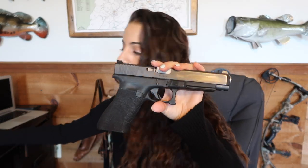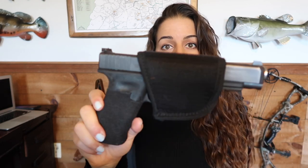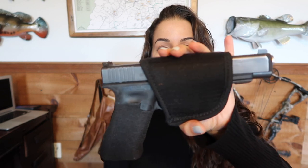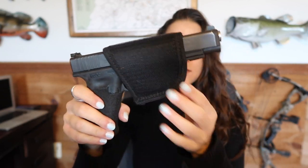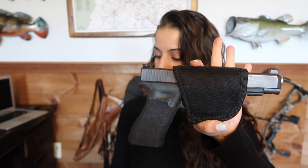Okay, I've just grabbed a Glock 35, which is quite a bit bigger than my little Shield right here. It's a longer barrel, longer grip. So let's see if that'll fit in here. Wow, I'm surprised. Okay, you can fit a full-size firearm in this holster because of the opening here. The gun can just slip right through and it'll cover the trigger. So let's see how that fits in the bag.